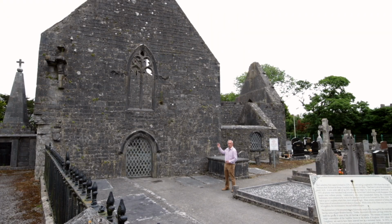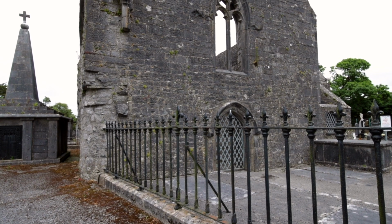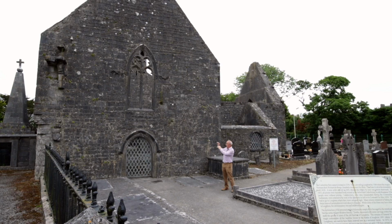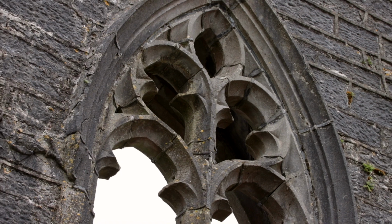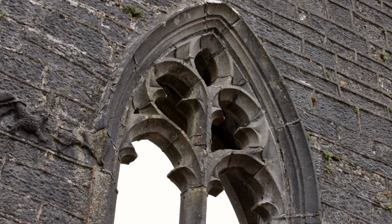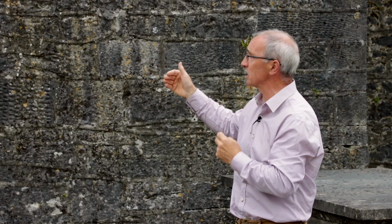The most elaborate window here in St. Mary's is actually the window over the west doorway here. And it's an interesting 2-light window. This particular window has wonderful tracery, as we can see here. It also has this hood moulding that we get in the late medieval period. This dates to the 15th, 16th century.